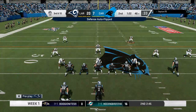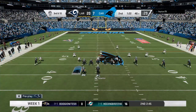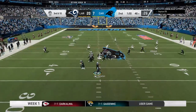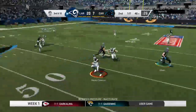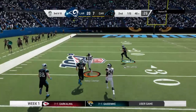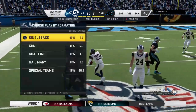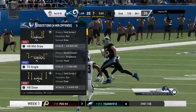The Panthers on third down. They've only converted once in 4 tries. This is 3rd and 10. Out of the gun, Newton. And look at this. Cam Newton intercepted a 3rd time. Picked up by Nickel Roby-Coleman. And a super return as he gets us all the way down inside the 25-yard line.